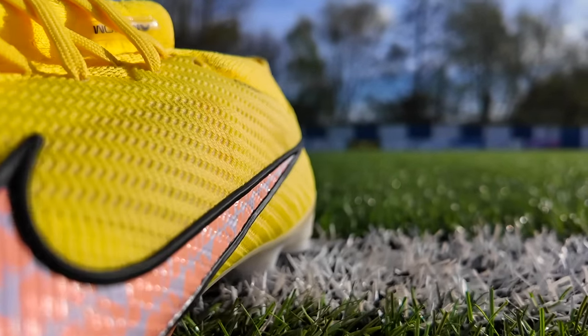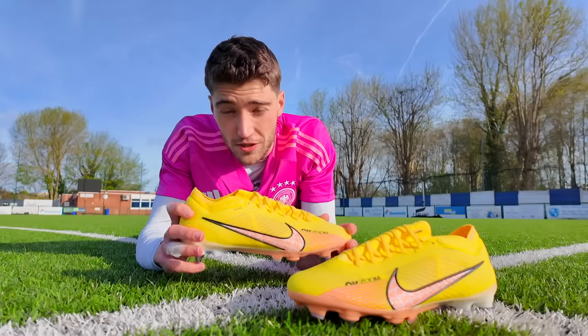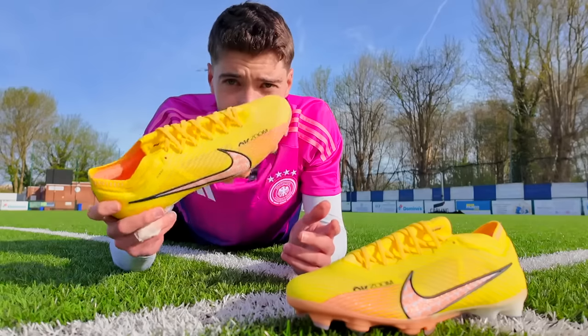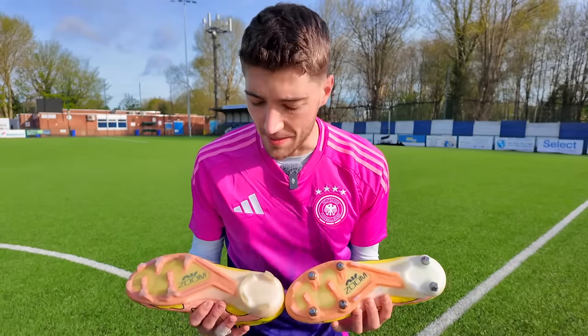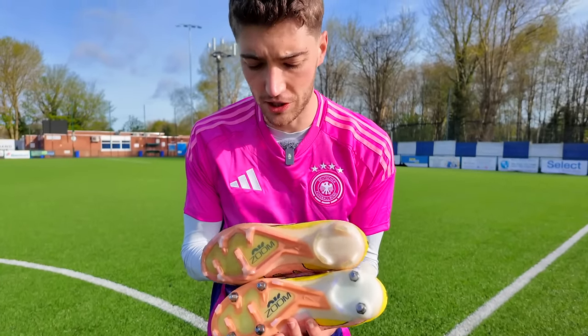The reason that I have them instead of him is because there was a little test that I wanted to try, because I wanted to see if the boots that Nike give their players are any different to the boots that Nike give us. Let's test them out and find out. So this is Sergio Gomez's boot, and this is one that I bought myself. It's the exact same football boot, except the soleplates are different, but they're both soleplates I'm pretty sure you can buy in the store, so there's no difference there.